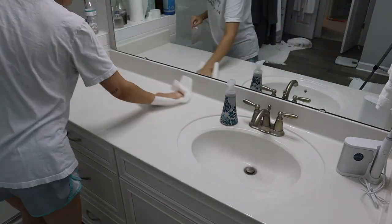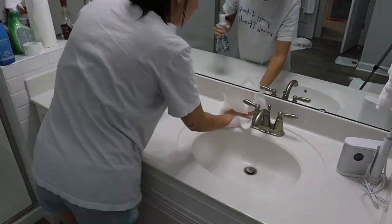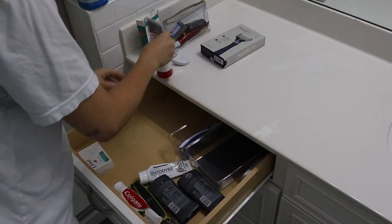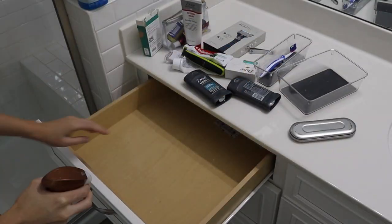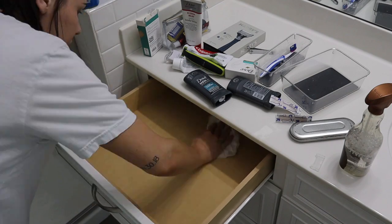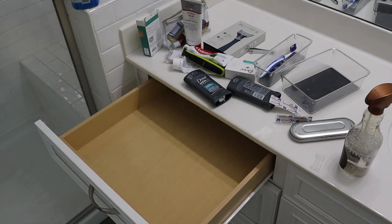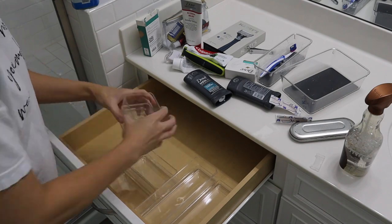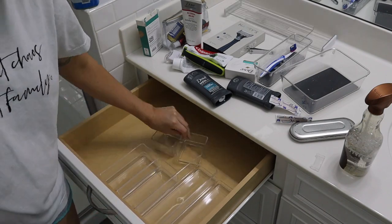This is where I had my work cut out for me because I wanted to go through all the drawers and organize everything. Frank's side wasn't as bad because he didn't have as much stuff, but you guys will see here in a second, I had a lot to go through and organize. And I'm so grateful that I got these drawer organizers. That way I can tidy up everything in our drawers.